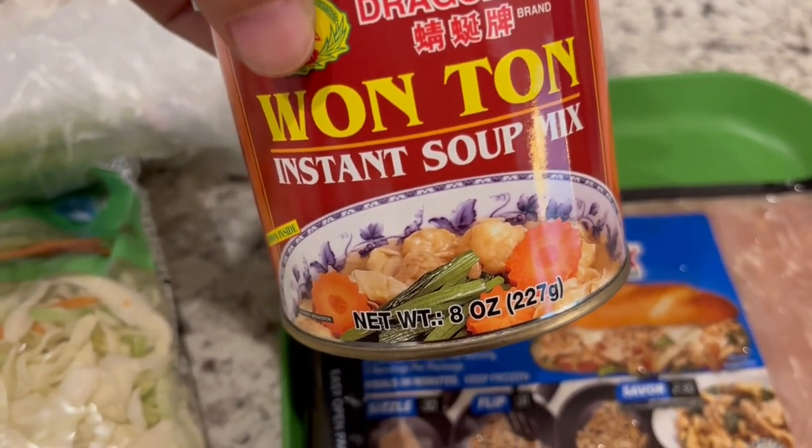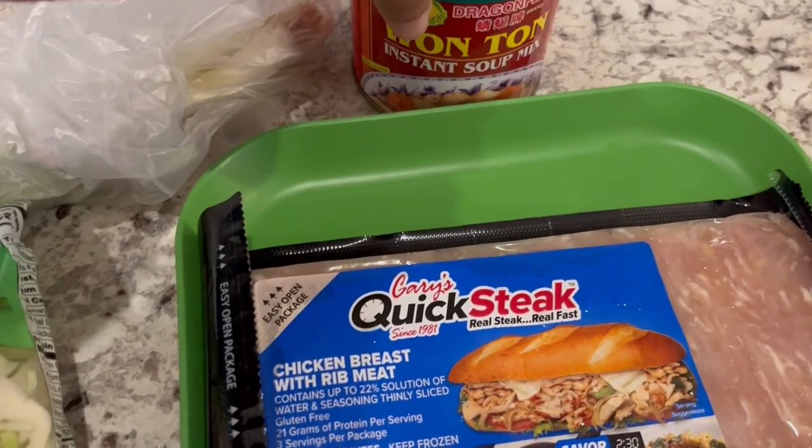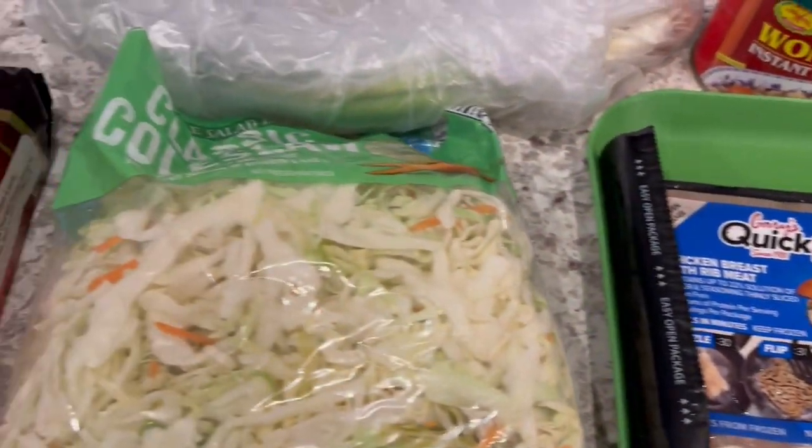So I'm gonna use this as a seasoning. I don't know what else I'll need to add. I don't know if it's gonna be dry or not, but let's get started.